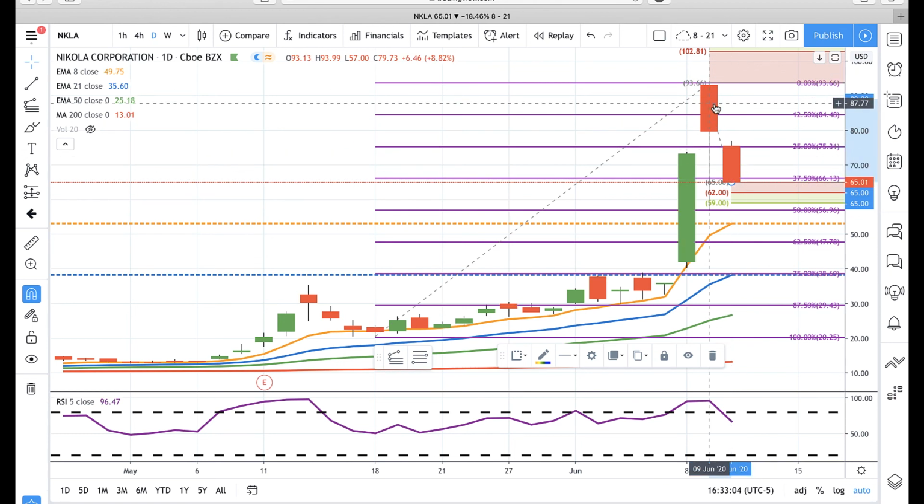We don't know if this moves over. It never triggered a major sell signal. It just triggered a retracement. But your major support level, should it come down, is about 38.50.